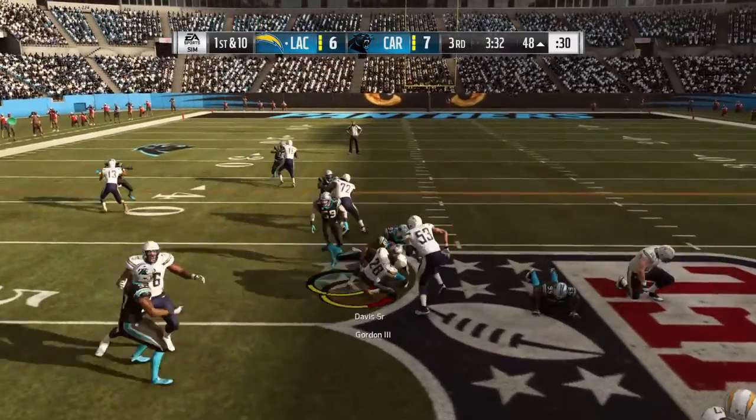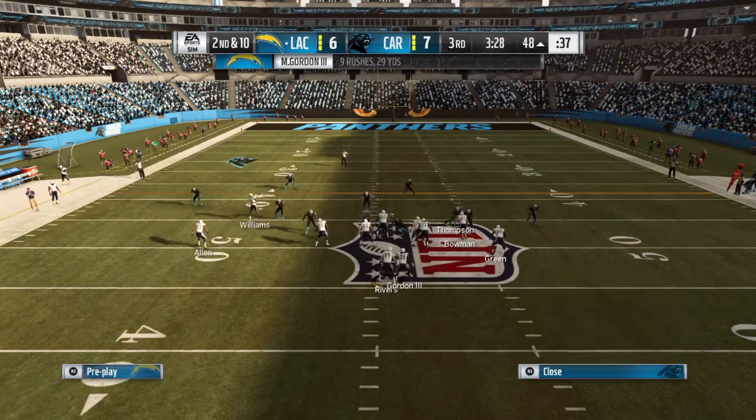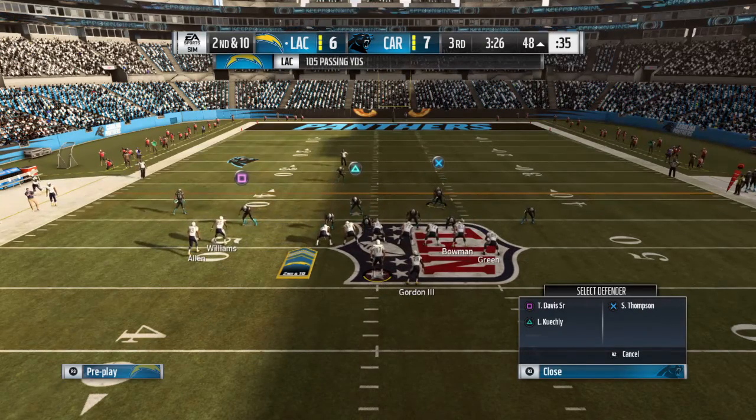Running game working, they'll stick with it on first down. Continues to be nowhere to run. He's bottled up again at the line of scrimmage.